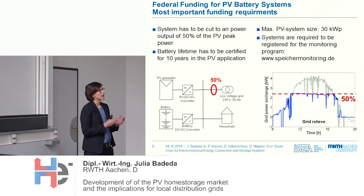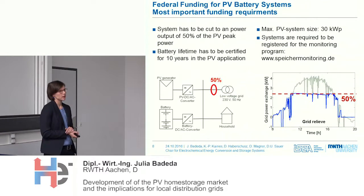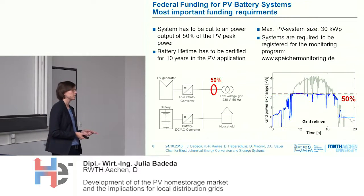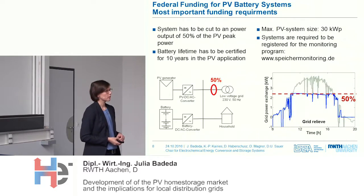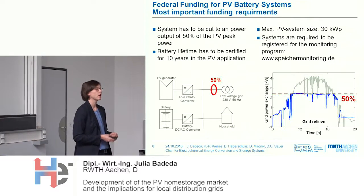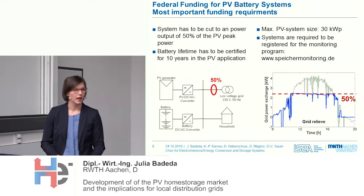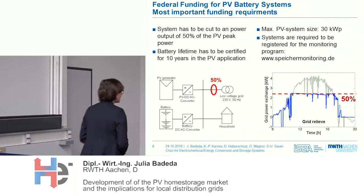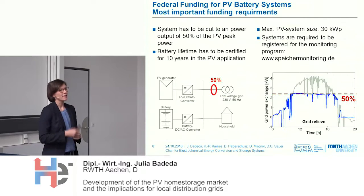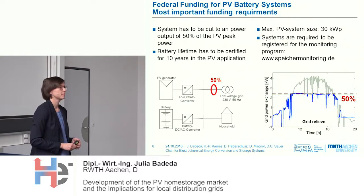If you get that money, you have to fulfill several requirements. First, you have to cut down your power output of your PV by 50%. So at no time you are allowed to go over that. Meaning, if you have a 10 kilowatt PV, you only put 5 kilowatt peak into the grid, resulting in a situation where in the same grid, under no extensions, you can install twice as much PV. And this we basically did because our grid extension, which would be cheaper and which would be good, is not taking up that fast.